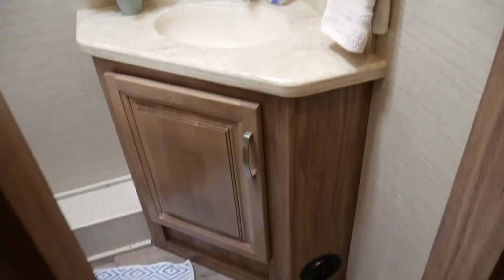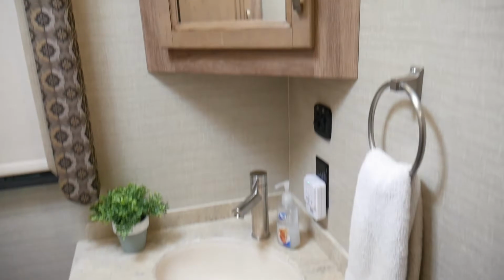Yes, absolutely. So we have two toilets in this unit. So when all the slides are in and we're driving down the road, you still have access to this front bathroom. Yes, and you don't have to crawl over anything. You pull over and go, and it's easy and quick. It doesn't take a whole lot of time. You're not climbing over a bed or whatever. Yes, and it's perfect. So we already covered the bed situation.